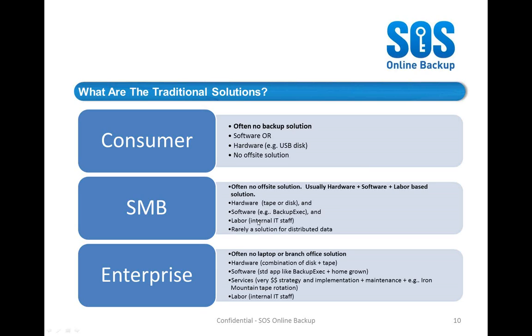So this labor component, which is actually one of the most overlooked costs, we estimate the labor cost is often as much as 100% of the hard costs. So when you're selling online backup, you're selling it as a better backup at a better price. The technology is vastly superior to disk. We're going to look at that analysis on the next slide.